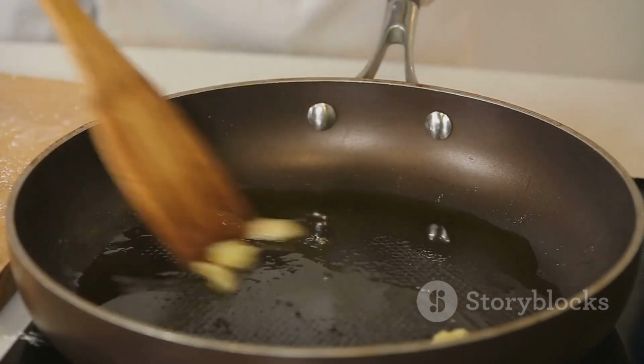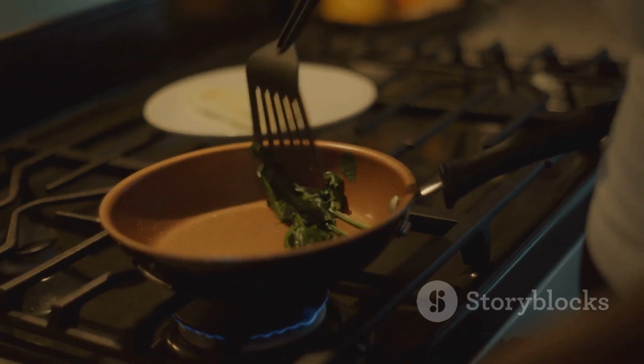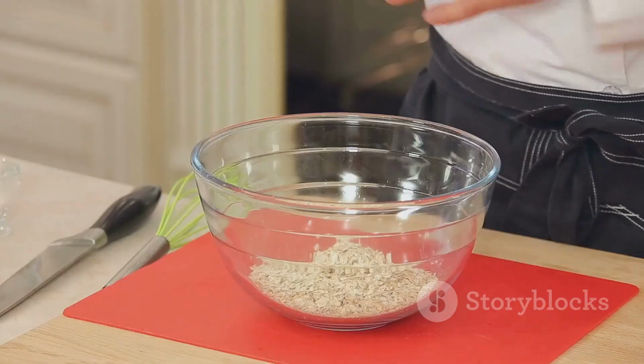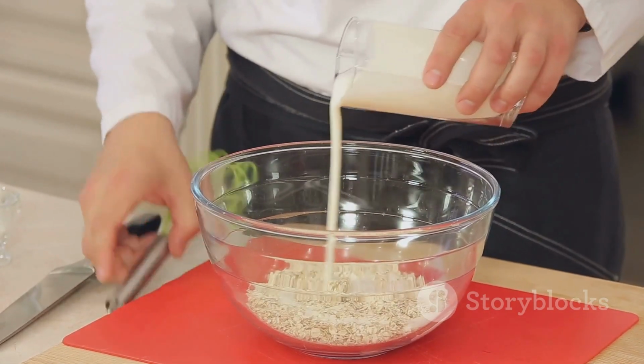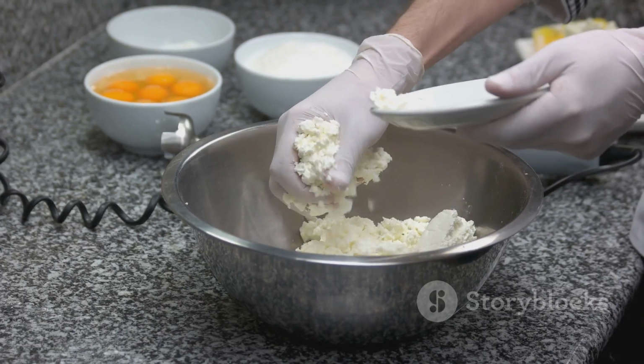Start by sautéing some garlic and a drizzle of olive oil. Once it's fragrant, add a handful of fresh spinach. Wilt it down until it's tender and bright green. Now here's the game changer. Stir in a spoonful of cream cheese and a handful of grated cheddar. The cheese will melt into the oatmeal, creating a creamy, cheesy sauce.